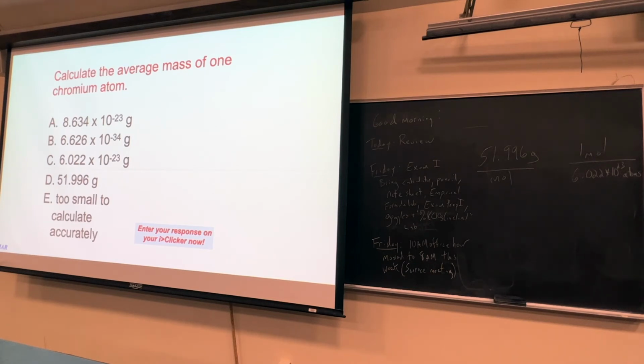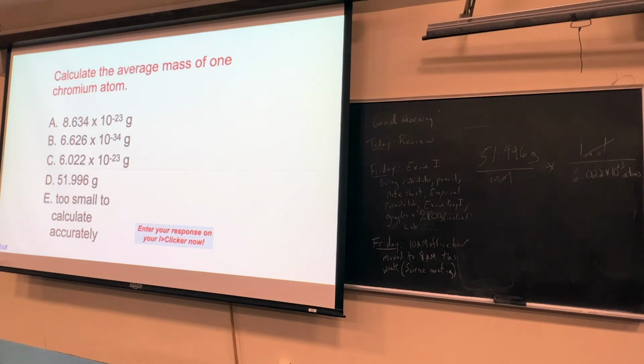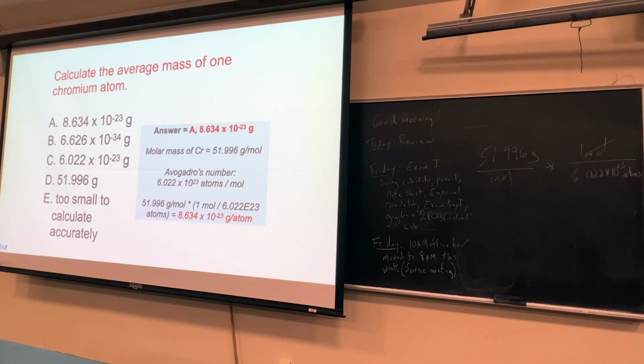So one kind of interesting thing you can do, well, from my perspective, is realizing that this is the grams in a mole of chromium, an average amount of chromium, and good old Avogadro's number is always 1 mole, 6.022 times 10 to the 23rd. So for this problem, because it's chromium, that would be the number of atoms in a mole. And if you multiply those together, you can see how the moles cancel out. You're gonna end up with grams per atom. And it is an average atom because the chromium number, 51.9, represents all the things known. So if you multiply these together, you do get answer A, 8.634 times 10 to the minus 23rd grams. So that would be the mass of an average atom of chromium.